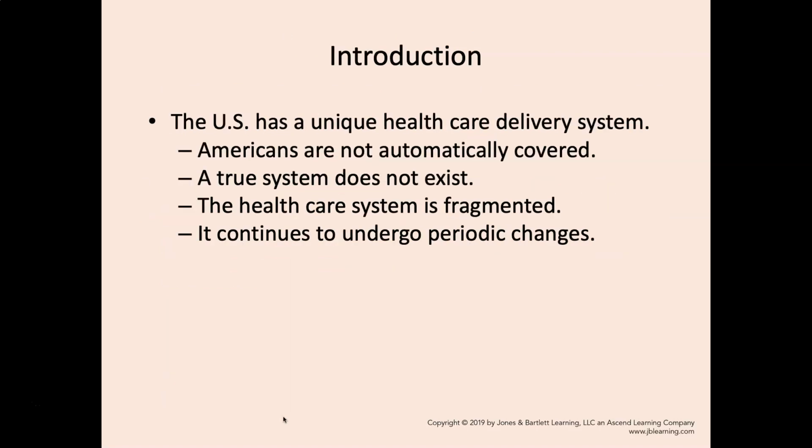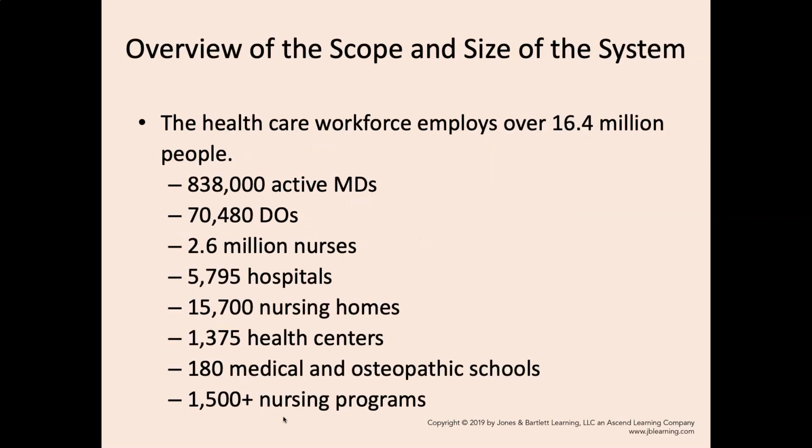So the U.S. has a unique healthcare delivery system. Americans are not automatically covered. A true system does not exist. The healthcare system is fragmented, and it continues to undergo periodic changes.